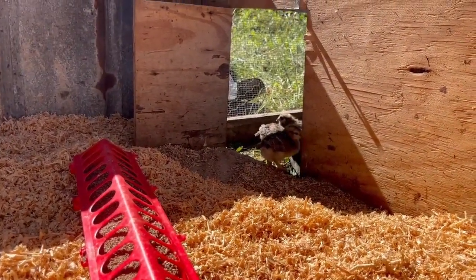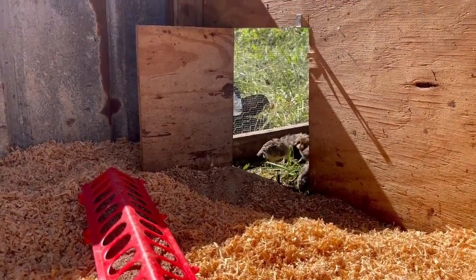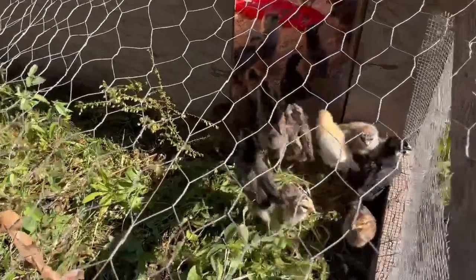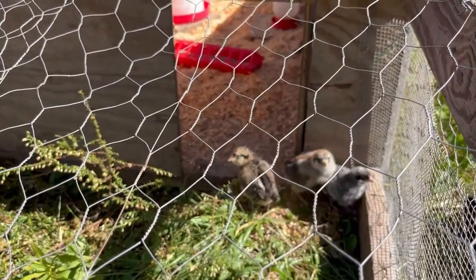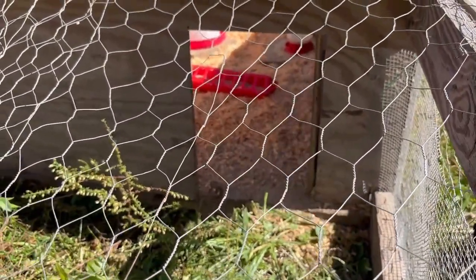And for the most part during the day we'll keep the door open. They can go in and out as they please, and they can get away from that heat lamp pretty easily. If there were more birds in there, that would be more of a problem. We have tried putting more birds in, especially meat birds, and for that amount of space it just doesn't work. It's too many for such a small space. They can't escape each other.